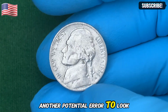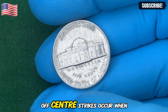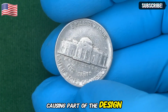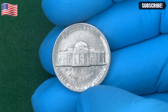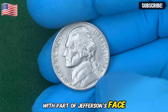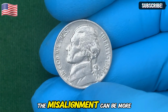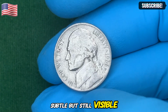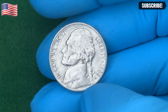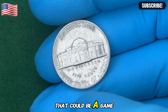Another potential error to look for on the 1988 Jefferson nickel is the off-center strike. Off-center strikes occur when the coin is misaligned during the minting process, causing part of the design to be shifted or cut off. In some cases, the off-center strike can be quite dramatic, with part of Jefferson's face or Monticello completely off the coin. Other times, the misalignment can be more subtle, but still visible. The more extreme the misalignment, the higher the coin's value.